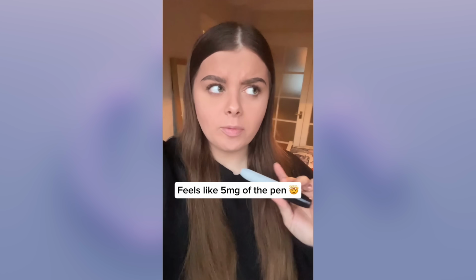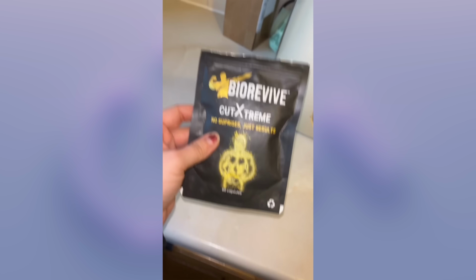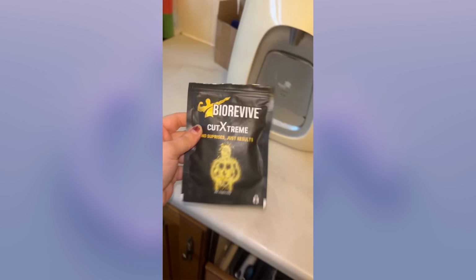I stopped taking this stuff about 4 months ago because I couldn't justify the £250 a month and the side effects were awful, but I was convinced that I was going to lose all of my progress. I started taking these instead. They're meant to do a similar sort of thing, but they are significantly cheaper. They're the Cut Extreme by BioRevive. They do exactly what they say on the front. No surprises, just results. They basically work by boosting thermogenesis, so your body just burns more naturally doing your everyday stuff. Results with these have been just as consistent as they were with the pen, and I'm not having to pay £250 a month. So if you did want to check them out and try them for yourself, I'll pop a link just down there.